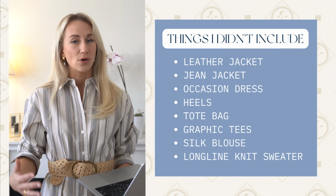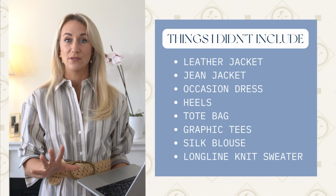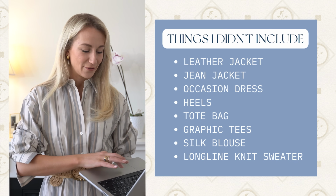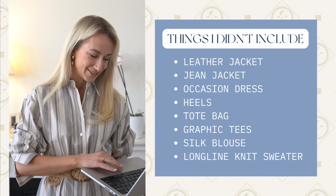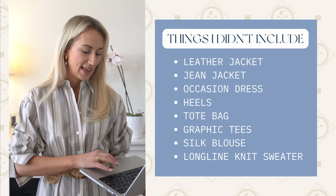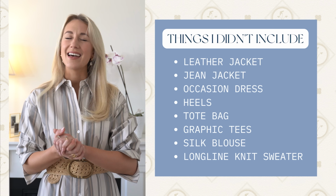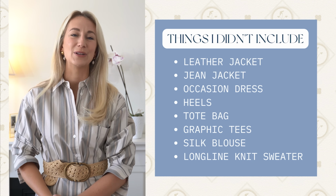A tote bag, so great to have in your wardrobe, so versatile, but not necessarily the thing that you need forever, because you can do a lot of different iterations of cheap and cheerful tote bags. A graphic tee is always really fun if you are heading into your grunge phase for this year. Again, another trend of 2023. A silk blouse I touched on when we were talking about the white shirt, and a long line knit sweater. This is very much inspired by the coastal grandmother era, and I love a long line knit sweater. I'm gonna tag my favorite one currently on sale down below from Shauna Joy.